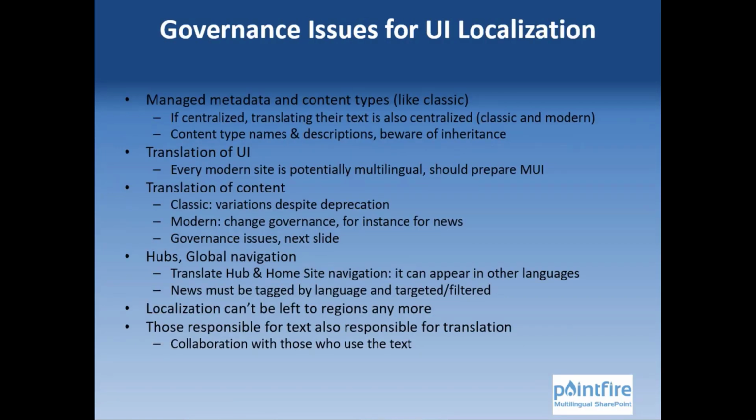I'll tell you a little bit about the governance issues when it comes to localization and the governance issues when it comes to content. So there are certain things that have always been centralized. Certain user interface element translation, like manage metadata, tends to be a centralized function, and whoever is responsible for those term sets is also responsible for the translations. It's under their permissions that this is done.